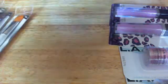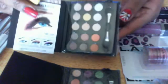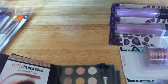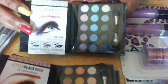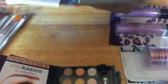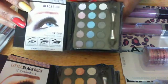And then, excuse me, this other one is called Natural. See that? And the third one I picked up was this one called Smoky. I want to give these a try and see how they look. I might even go back and get a few more and include them in my little box of goodies I stockpile for giveaways, so I have some stuff to give away.